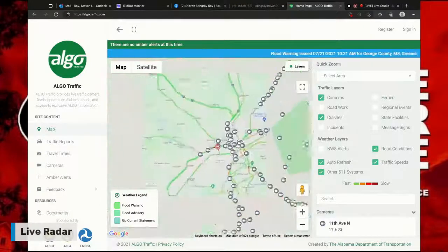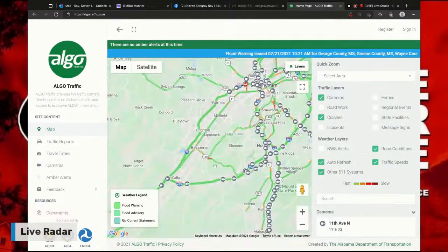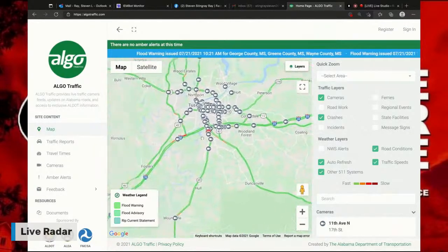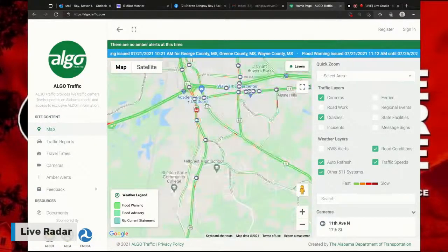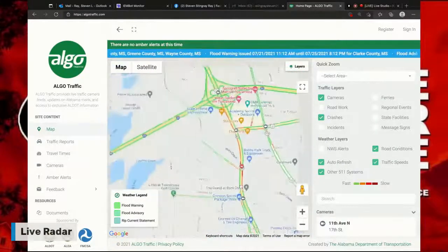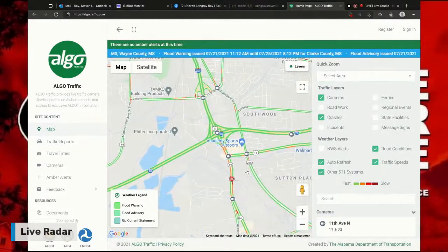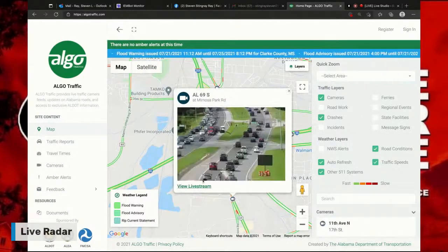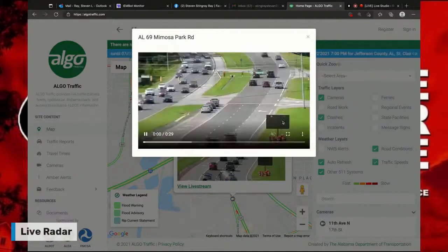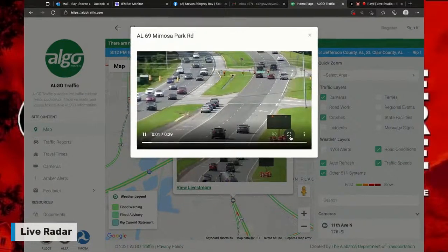the downtown Birmingham area. Let's go a little bit further off to the south and check on our friends down here in the city of Tuscaloosa. And unfortunately, you can see that there is a wreck down 69 South just before the Bear Creek Cutoff Road. So traffic is going to be backed up for you down there. And this is looking at 69 and Mimosa.